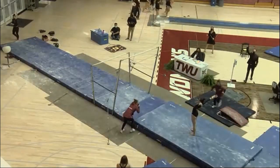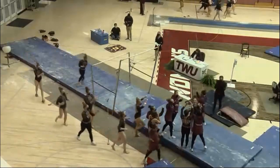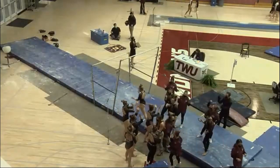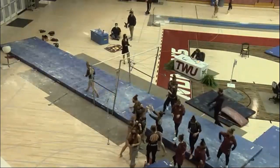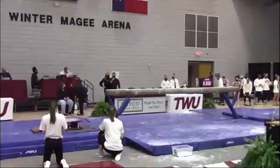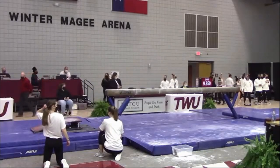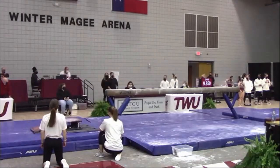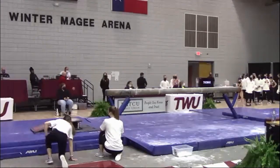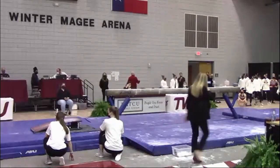And nice. Now, what kind of dismount was that, Katie? Like front. That's called a toe on front half, and that's not usually a dismount that you see in college, but it's a unique one. Okay. And if you don't usually see it in college, where do you see it? Sometimes in the club level you see it. I don't believe you get as much bonus for that one, and so usually people do either a double layout or another dismount that they get more bonus for.